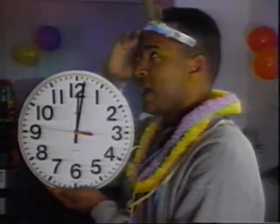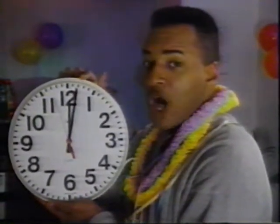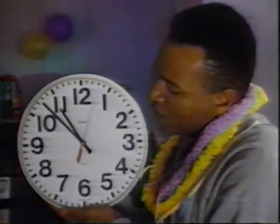In fact, I only have a few minutes to explain this. Actually, 6 minutes and 53 seconds. That's not a lot of time to talk about time. Anyway, so why do the hands of a clock move clockwise? Well, to answer that, we need to turn back the hands of time. More than 5,000 years.